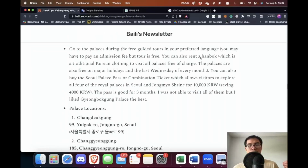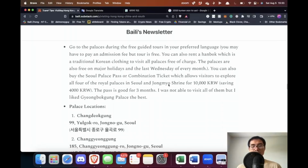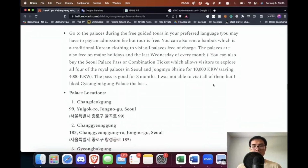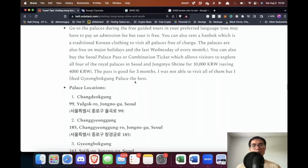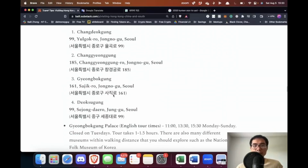It's not that much. You can also rent a hanbok, which is a traditional Korean clothing, and you can visit any palace for free. The palaces are also free on major holidays and the last Wednesday of every month. You can also buy the Seoul Palace Pass or combination ticket at any of these palaces, and it'll allow you to visit 4 royal palaces in Seoul and this shrine for about 10,000 won, which will save you 4,000. The pass is good for 3 months, so you don't have to visit all of them at one time. So if you plan to visit all the palaces, go during an English tour time and maybe buy the combination pass.